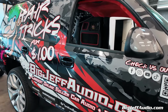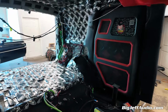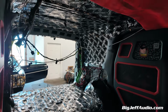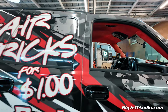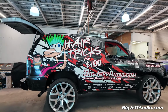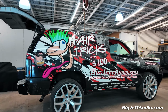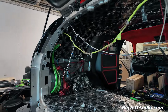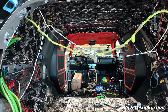And of course, you are going to be able to see the progress here. We will be documenting everything as it happens, and as long as they let us come in, we will be checking it out. So take a good look. Now it looks way, way higher than it was previously because all that weight came off of it. But here you go. Stay tuned for more information, more details, and more news about the Yukon 2.0, the HairTricks, not for $1 anymore. It's version 2.0.